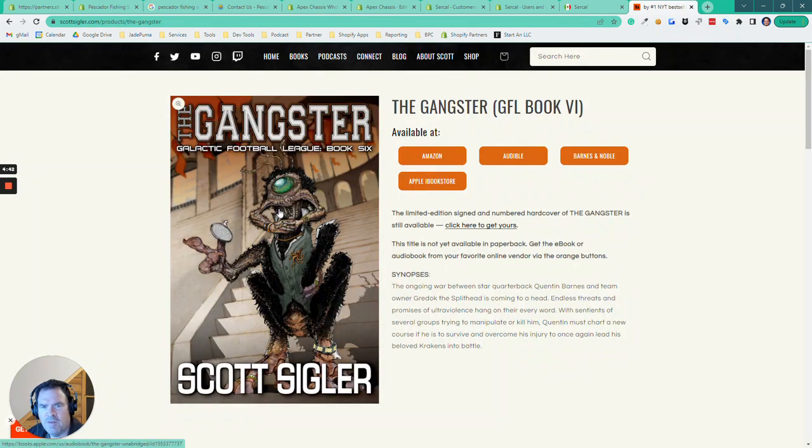And this book also has a hard copy version here, which is kind of confusing. The limited edition signed and numbered hardcover of The Gangster is still available. So I can click, so we could phrase that a little bit better or make it a little more obvious. And maybe it's a button here, a hardcover version or something. So I know it's one of my choices on how to purchase it.